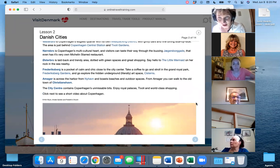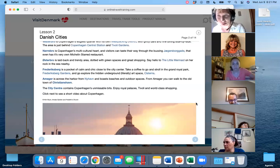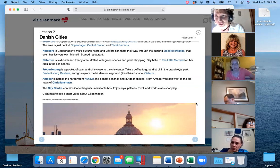Amager is across the harbor from Nyhavn, with both beaches and outdoor spaces. From Amager, you can walk to the old town of Christianshavn. The city center contains Copenhagen's unmissable bites. Enjoy royal palaces, Tivoli, and world-class shopping.